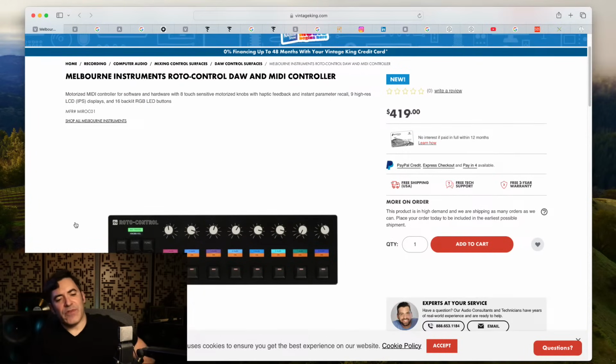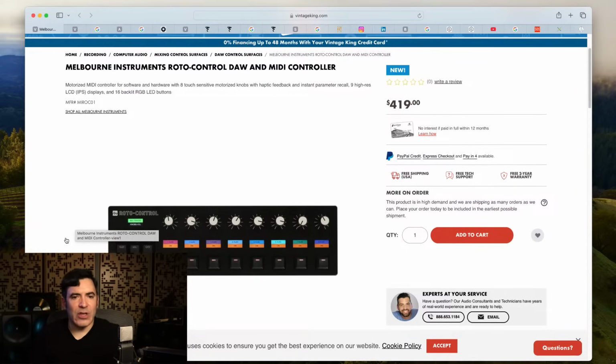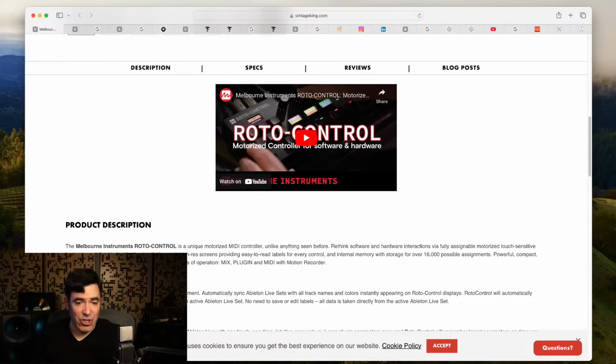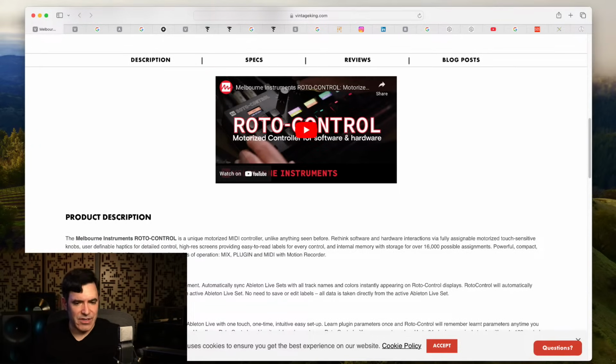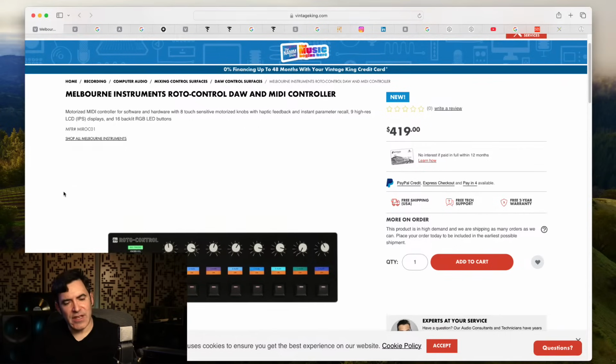Next on my list, there were a few different devices, here we're looking on the Vintage King website, that are for controlling synthesizers. Probably the most ambitious of them was this by Melbourne Instruments. They have this thing called the Roto Control, which is a DAW controller and a MIDI controller. This offers, I believe, some additional control, particularly over soft synths. But there were also some other devices that come out giving you additional control of hardware synthesizers. So this, I think, would be more relevant to someone using something like Ableton, and I think Ableton users have been particularly excited about this.